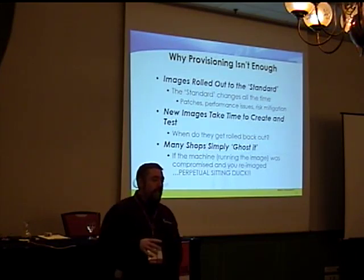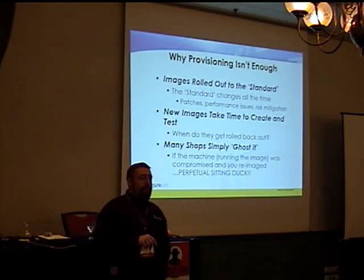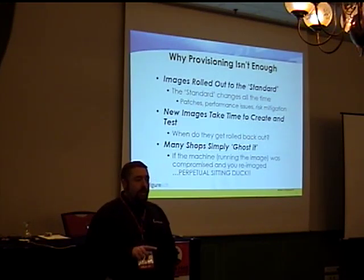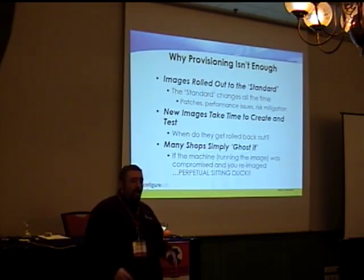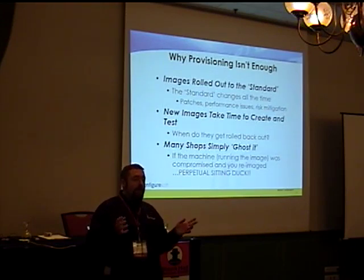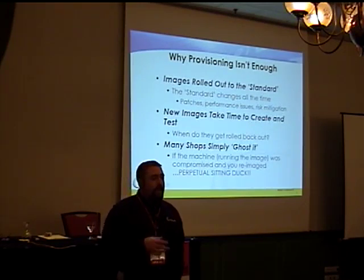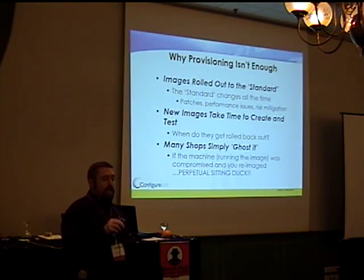First of all, you have to build your standard. You have your standard image. You've built it, you've tested it, you made sure it's compatible. The problem is that as soon as you roll the standard out, it's no longer any good. I can roll out the image on Monday. Tuesday, Microsoft releases a whole bunch more patches. All of a sudden I have images all over my environment that are no longer my ideal image. Images constantly have to be kept up to date. It's a great starting place, it's a great baseline, but the image never stays up to date.